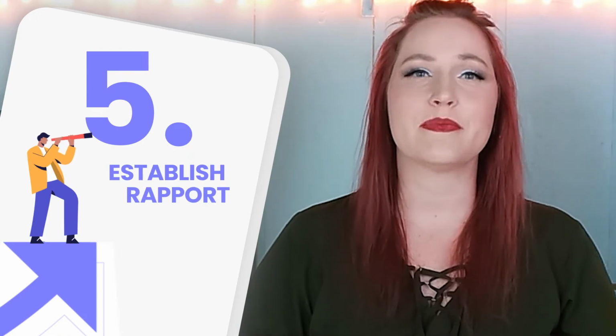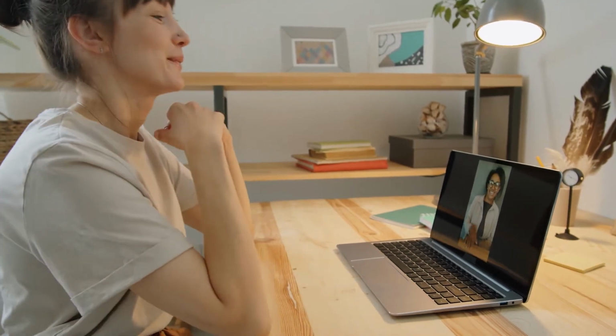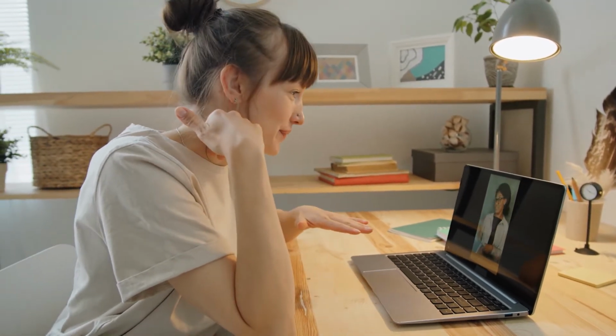Moving on, our next tip is to establish rapport. A good rapport fosters trust, respect, and empathy, qualities that help good job candidates open up because they feel more comfortable. As a result, you can get a better sense of who they are and whether they'd be a good cultural fit for your organization. While rapport may seem easier to do with face-to-face interviews, there are some techniques that you can do to build good rapport over video.